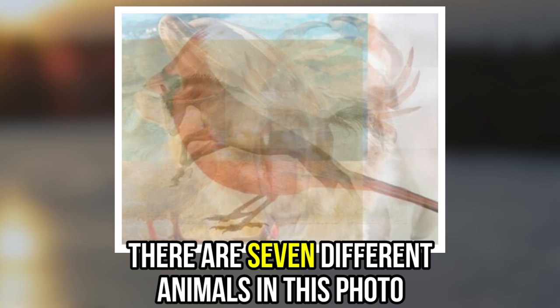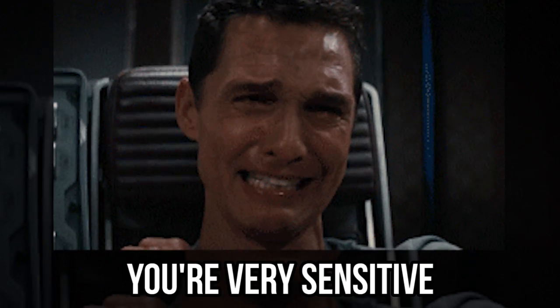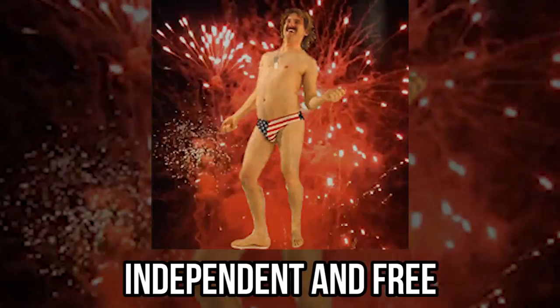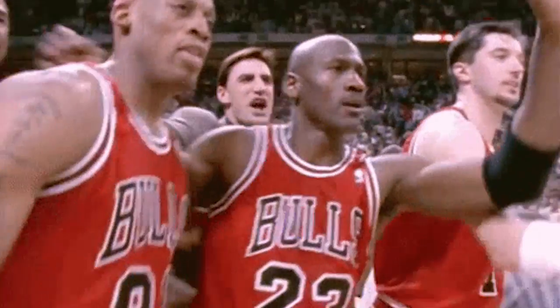3. There are 7 different animals in this photo. Which animal can you spot first? If you see the bird and the crab, it means you're very sensitive and you can be a bit emotional. If you saw the horse, it means you love being independent and free. If you saw the dolphin, it means you're a very creative person. If you saw the bear, it means you're a natural-born leader.